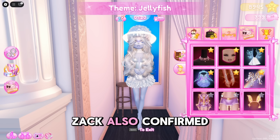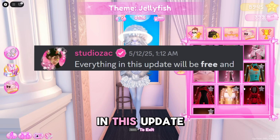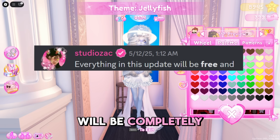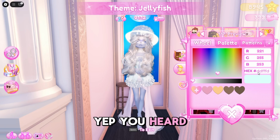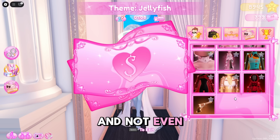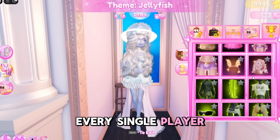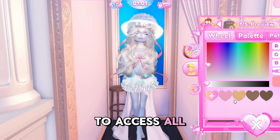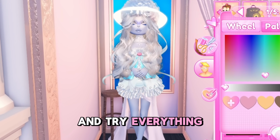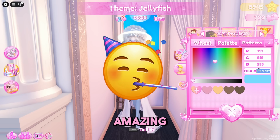Studio Zach also confirmed in his Discord post that everything coming in this update will be completely free. Yup, you heard that right. No Robux sets and not even any currency needed. That means every single player will be able to access all the new items and try everything the devs have prepared. And honestly, that's amazing.